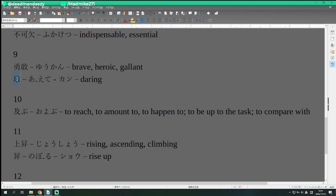With the left side, we have a single above an ear. It's really an ear on this left side, and on the right side, we have the radical for to hit. So if your ears might get hit in the attempt of something, then you are daring. If you've ever been hit in the ear, it's not a pleasant experience.